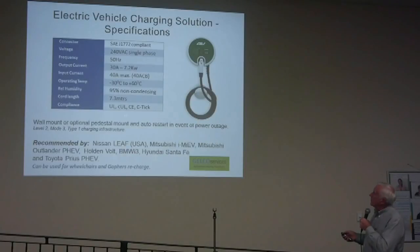That's a bit of technical specs. You'll see it's a 7.2 kilowatt machine, 40 amp circuit breaker, required dedicated circuit. This product that we have now is recommended by all those people there.